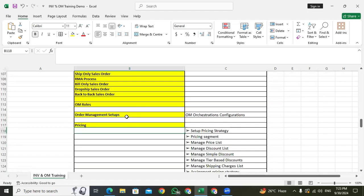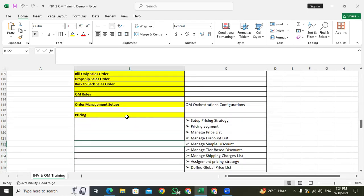In order management, we have three major sub-modules. One is pricing administration, one is global order promising, one is order management. These three are the major sub-modules, right? Global order promising and pricing strategy. So we will discuss pricing related things very clearly, how the per item price will be defined, and how as per the conditions, our item price will come with the discounts or shipping charges, how we will configure all those things.